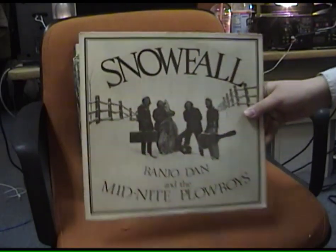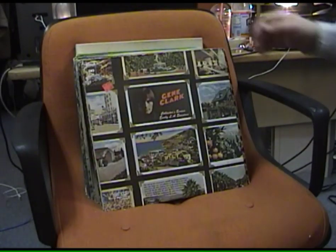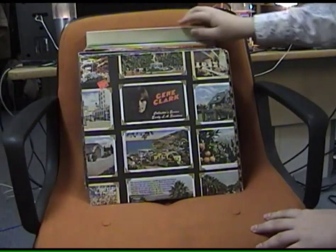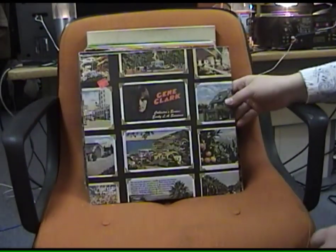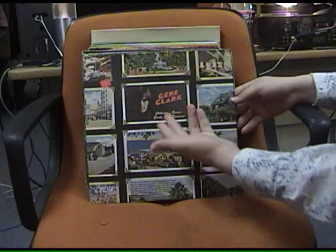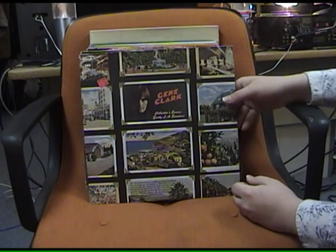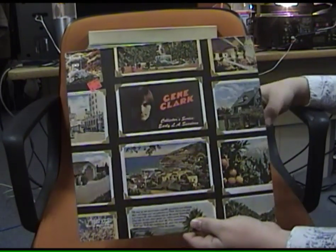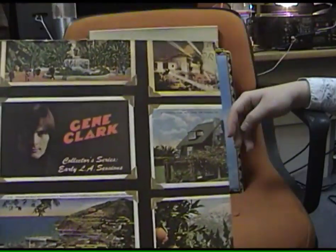Now the real honey hole though came from the second Goodwill. We went there and every record they had was something of note. So we'll just go through these. A lot of them I took a chance on because you see a name you haven't heard of, but you go by the picture. It's Gene Clark, the Collector's Series, early LA sessions. Listen to this.